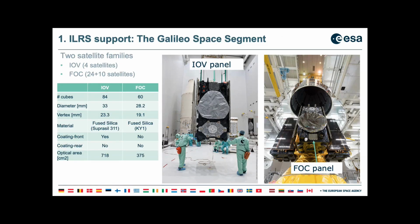First, what is the space segment of Galileo? There are 2 satellite families. First one is IOV, the second one is FOC. I like these 2 pictures of the Galileo satellites because they show the retroreflector panel. Normally, they are very difficult to be visible. Only when the satellite is going to be integrated into the launcher, the cover of the retroreflector is removed, and you can see the reflector in the pictures. On the left side, we can see the IOV panel being integrated in Soyuz, and on the right side, we can see the FOC satellite being integrated into Ariane.